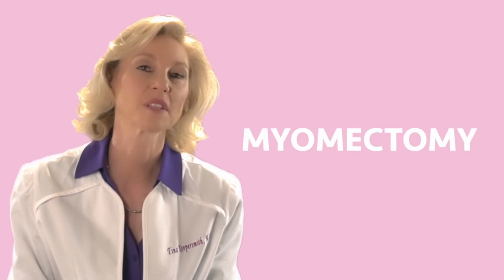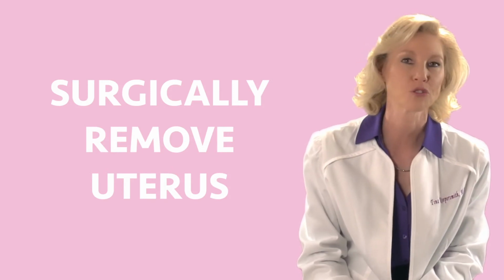Fibroids are removed, leaving the uterus behind, in procedures called myomectomy. That is done when a woman still wants to have more children. If fibroids are symptomatic and a woman is done having her kids, she might want to get that uterus out. It's giving her too much trouble.